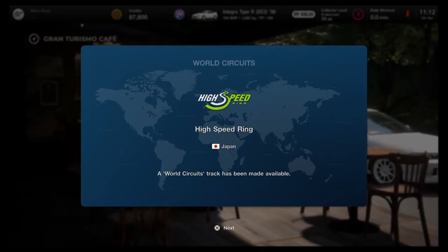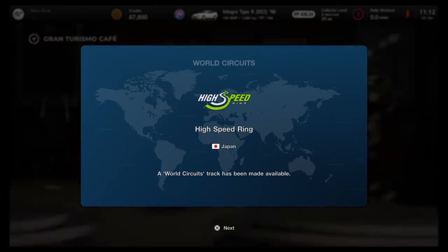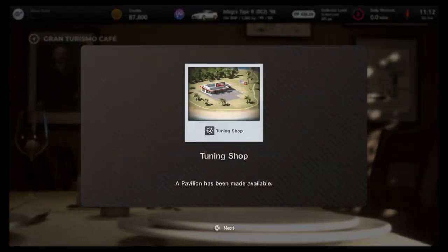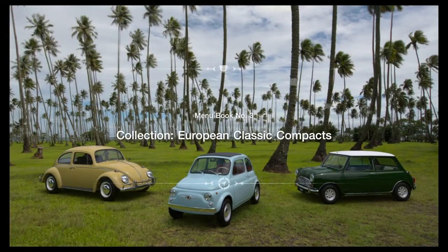And we unlock a high-speed ring. That's interesting. A World Circuits track has been added. Wow. Pavilion something. Let's talk with Luca. And let's see what he has to tell us about these three oldie beauties.